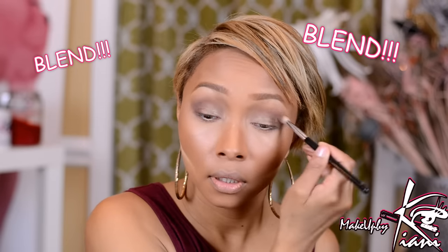I want to just kind of pat more on that exterior V. I can do that now because this brush is still a little bit damp, so it's going to minimize the effect of fallout. Okay. And if you guys don't know what fallout is, that's when the eyeshadow kind of crumbles up under your eye. We don't like that. I'm just going to take that blending brush and blend that back and forth as well.